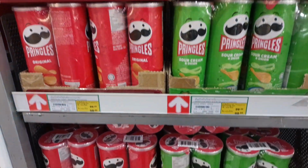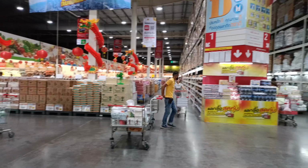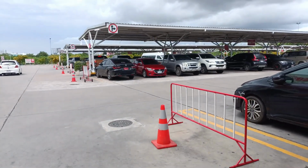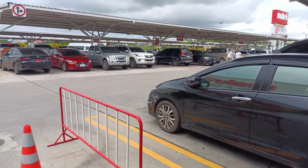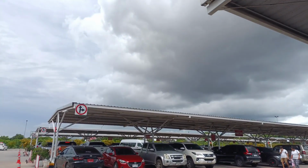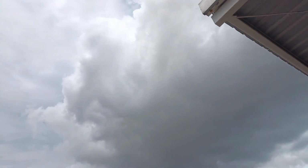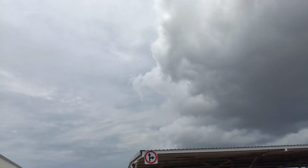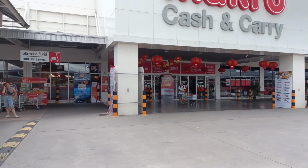Little salty Pringles. Adult Makro. Yep, from sunny, looks like cloudy. Looks like that cloud is gonna create some nice rains. Yep. Leaving Makro now.